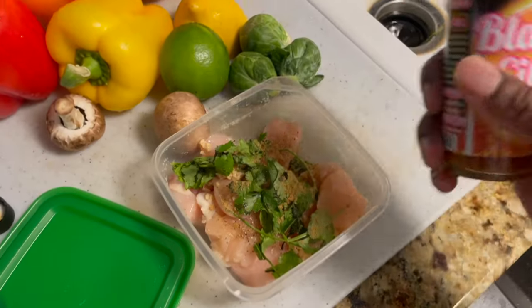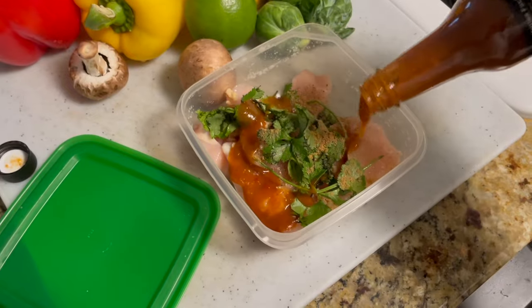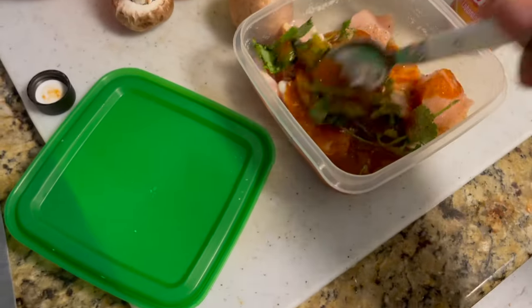Now again, I did a lot of mise en place at home before I hit the road. That is the key to how I like to chef it up when I car camp. Overnight, I used some of the Blazing sauce with some chicken and some cilantro, some garlic, and just a little salt and pepper. I'm marinating that overnight. Now it is time to get it into the pan.